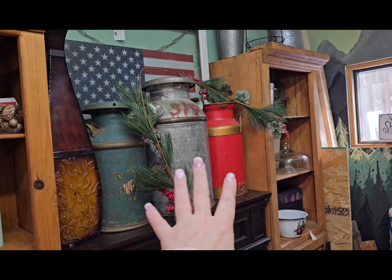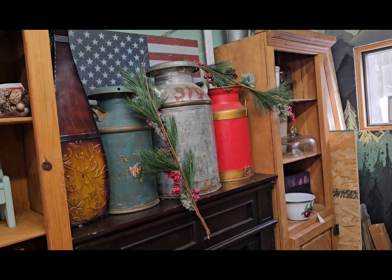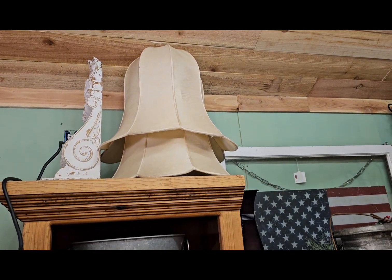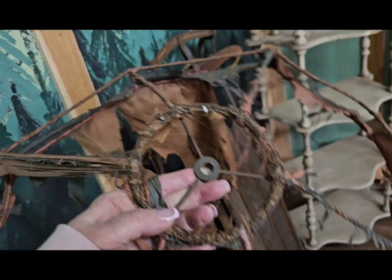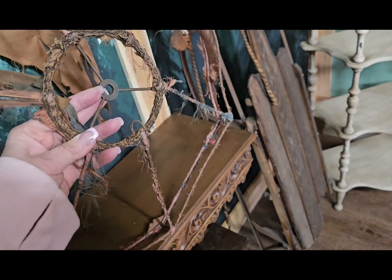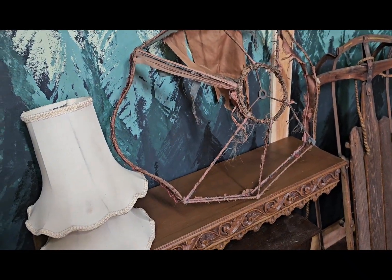I picked up these 3, what do I call these, milk cans for $5 a piece. I mean, wow. I'm going to take the fabric off of those lampshades and make them into skeleton shades. I found this totally cool shade in a barn. I'm probably going to have to burn all this. I'll pull off as much as I can, and then I'll have to burn it to get all the fabric off. But that is a really cool shape for a skeleton shade.